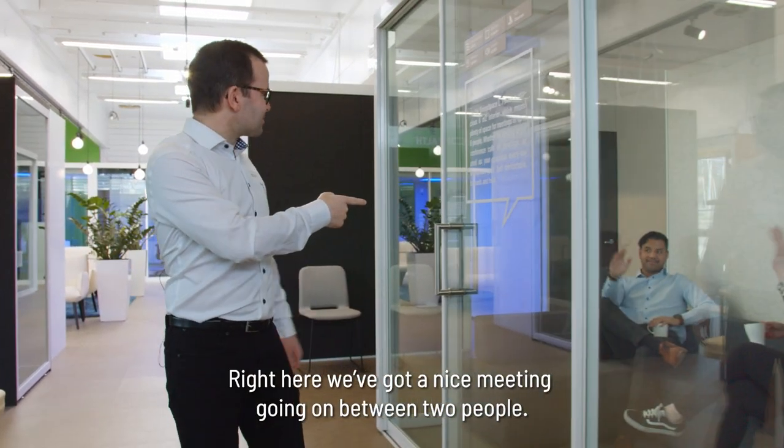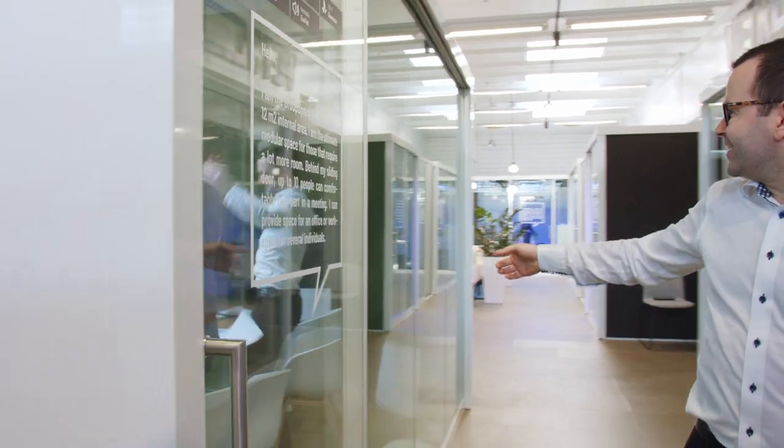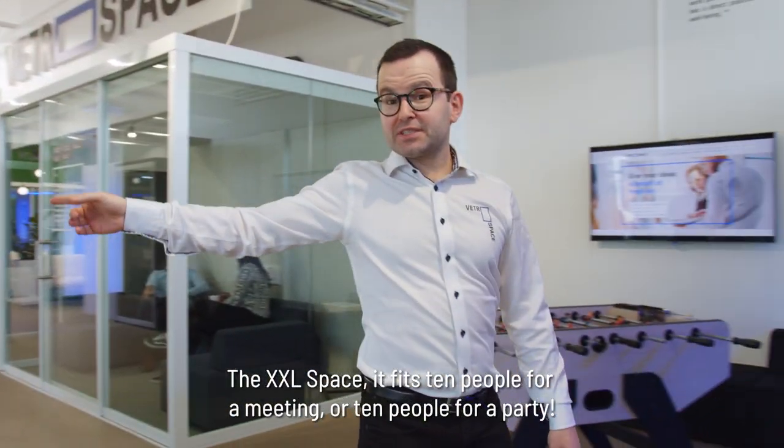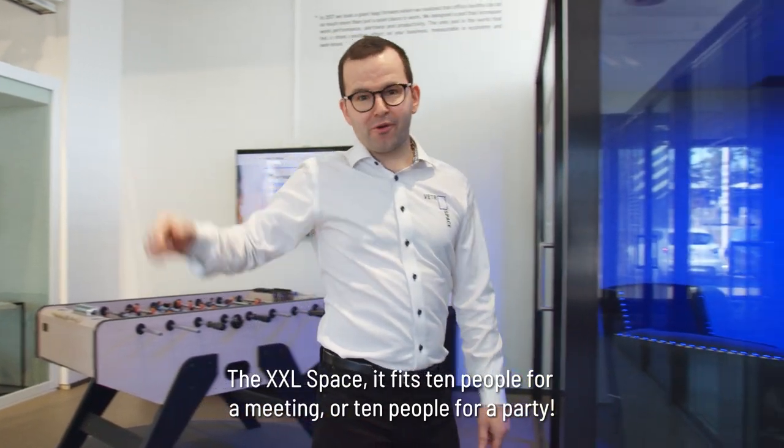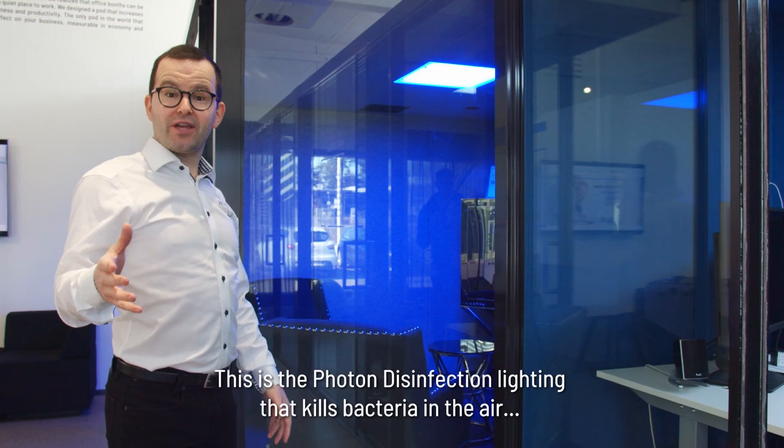Right here, we've got a nice meeting going on between two people. Oh, these guys are celebrating. The XXL space, it fits 10 people for a meeting or 10 people for a party. This is a photon disinfection lighting that kills bacteria in the air.